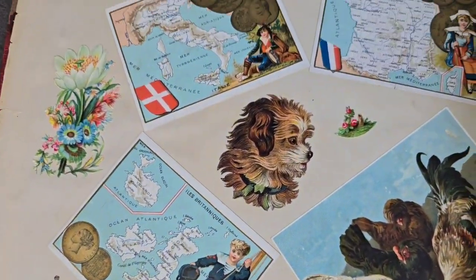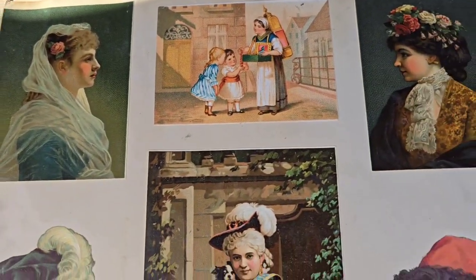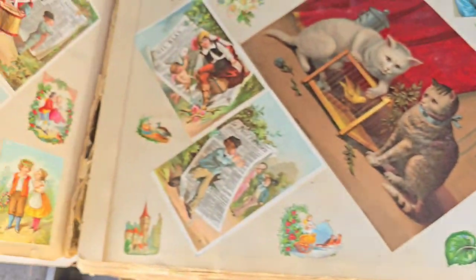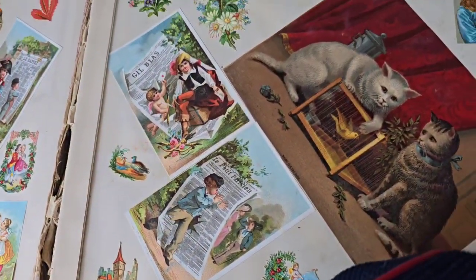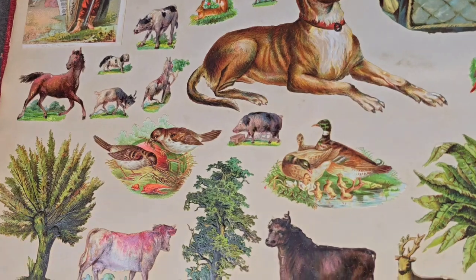You can sometimes soak these or steam them off, because the old paste or glue that used to be used to hold them down is usually water soluble. It's usually a wheat paste. So super cool. But I'm going to flip through this and show you guys some stuff.